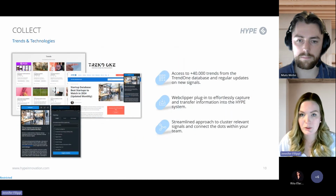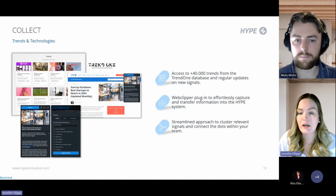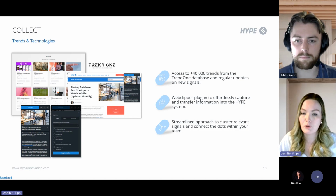I will quickly jump into each of them. So for the first one, for the collection, one way to collect trends and hype is by using our Trend1 API. This will give you access to a database of over 40,000 cross-industry trends that are updated on a daily basis. Next to that, we offer our web clipper.